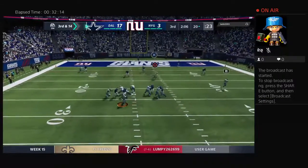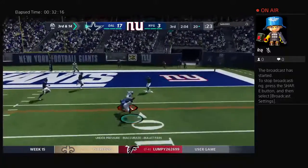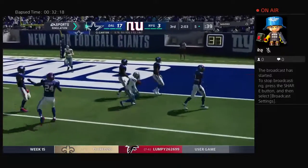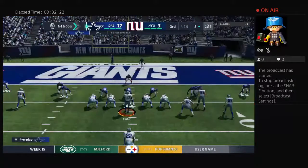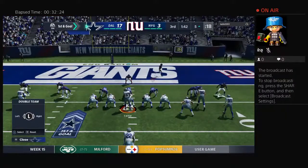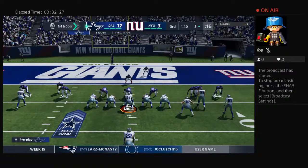Now on 3rd and long, they'll look to throw. That is caught at the 7. Yeah, the Cowboys are going to have 1st and goal as they try to finish off this drive with 6 points. Catch number 40 for him on the year. It's a 1st down.